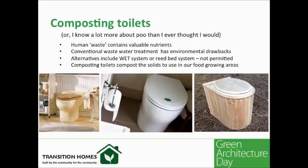Some people think that the idea of composting toilets is pretty gross and wonder why we'd want to put our poo on our vegetables. The first thing to say is that of all the sewage sludge that's produced at a conventional wastewater treatment works, 60% is put on agricultural land. So it's a very well accepted process. Poo is accepted as a valuable fertiliser. Once it's treated, it's considered safe, and it's done all the time.